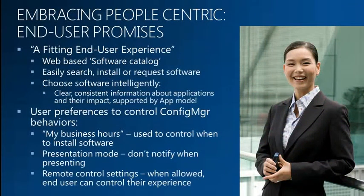So what this slide is saying is your customers, your end users, don't have to look at the Add or Remove Programs control panel applet to install software. Okay, essentially that's what this says. We've got a software catalog, which is web-based. It allows end users to go in and search for software and browse software and get software installed on their system that they need. They can request software through the software catalog.